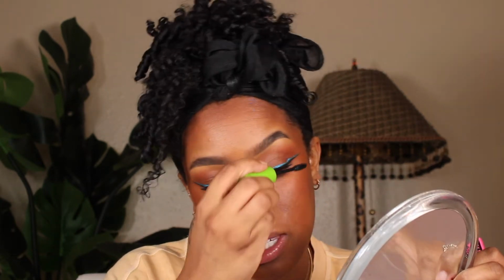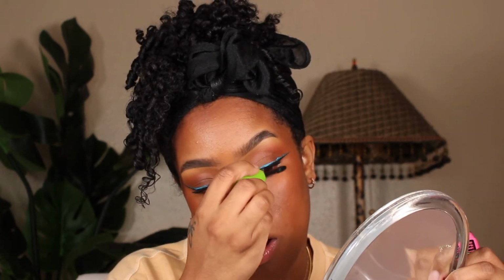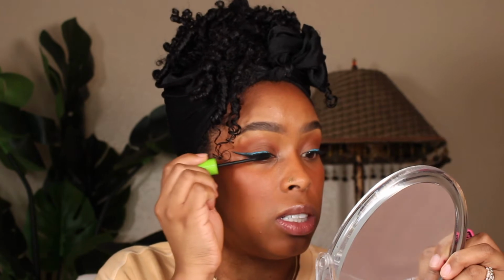So when I do my mascara, I kind of do my mascara off to the side for that foxy look. I like when my eyelashes go off to the side. I'm going to take this black liner by Rimmel and put it in my waterline.